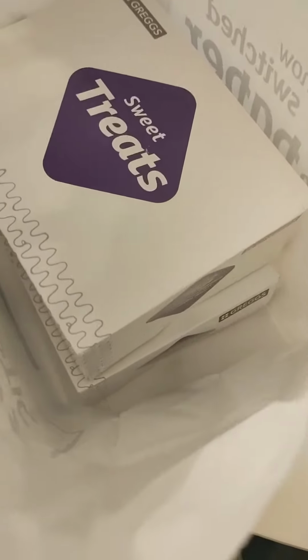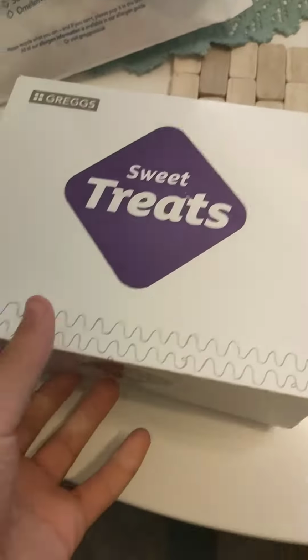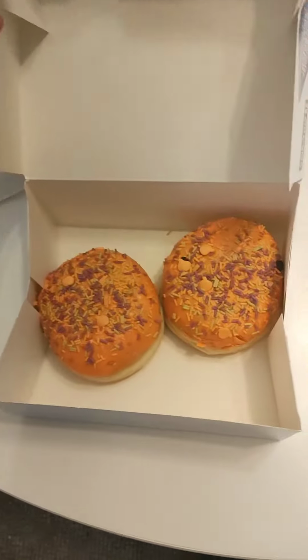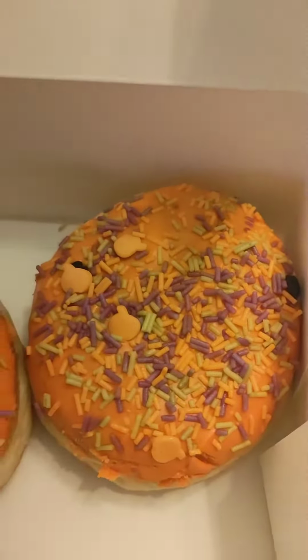And it looks like two boxes of sweet stuff. So let's see the first one. What will it be? Ooh, it looks like the Halloween donuts. That's cool. I don't know what's inside here, but it's got to be something.